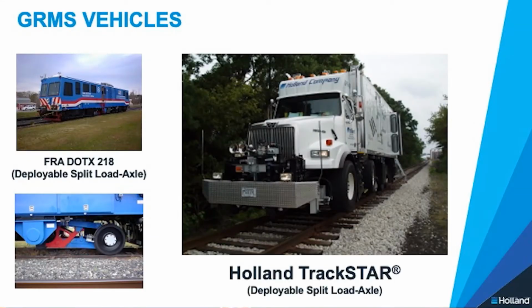This slide reviews a couple of GRMS vehicle types. The first one being the self-propelled FRA DOTX 218, which has a deployable split axle. There are other GRMS types of vehicles that are usually converted passenger cars and pulled through with a train consist. The Holland TrackStar is pictured to the right, and the star part of the name refers to our strength testing analysis and recording, part of what we do.